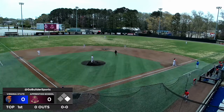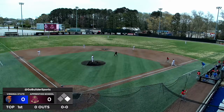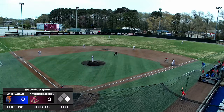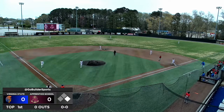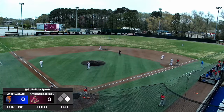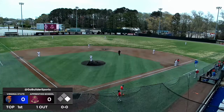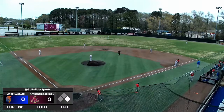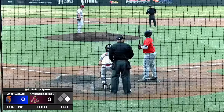So that'll bring up Norman Jackson. Most of the batting order is the same for Virginia State in this game. So Jackson, Boone, Tucker, Gilliam round out the top 5. Bunt attempt, pop straight up. Jackson Turner is there to make the catch for the first out of the inning. So that'll bring up the DH, Antonio Boone.